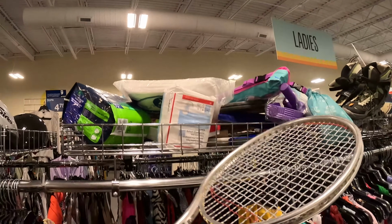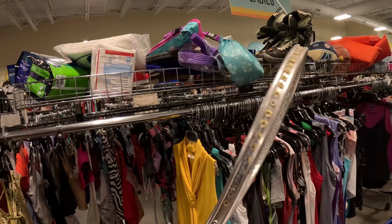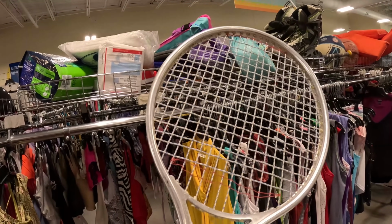All right, here's something maybe you guys can help me with. Tennis rackets. I never find good ones. How do I find the ones that are worth reselling? What do I need to be on the lookout for? Leave me a comment down below.